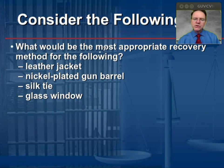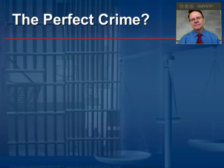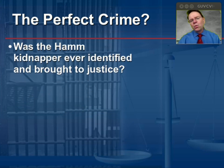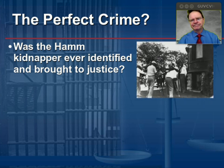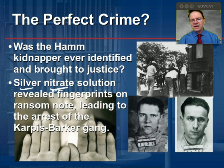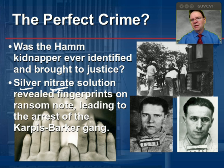What would be the most appropriate recovery method for the following? Now, the perfect crime. Was it really? Guess what? Was the Ham kidnapper ever identified and brought to justice? You know that Mr. Ham was released after the $100,000 ransom was paid. But did they ever catch the bad guys? Guess what? Silver nitrate solution was used to reveal fingerprints on the actual ransom note, leading to the arrest of these two gentlemen, Karpus and Barker.